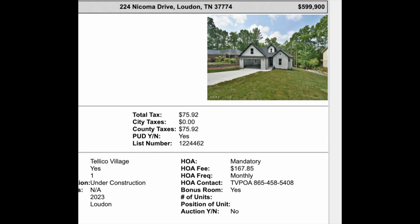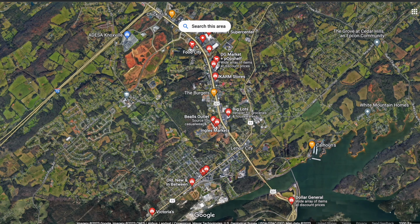I will say the few drawbacks for me to Tellico Village are, one, you are going to have high HOAs and they are going to be heavily restricted. I mean, that's just how they keep Tellico Village, it is what it is. Another thing is the shopping. If you want to go shopping for some shoes, you're going to have to go down the road. So other than that, it's fine.